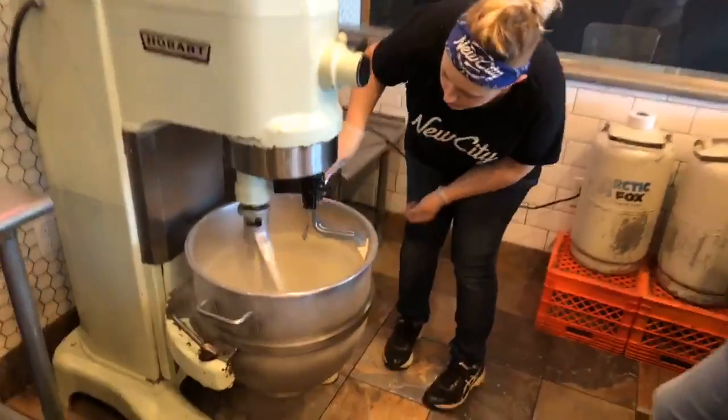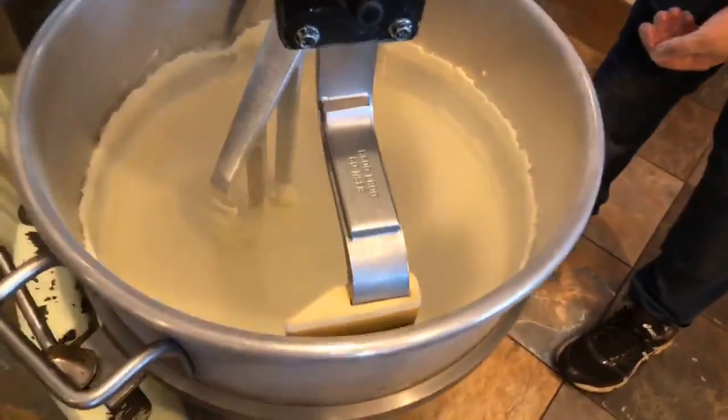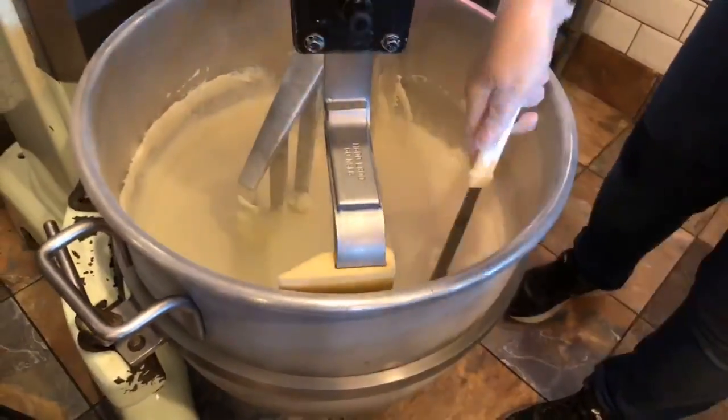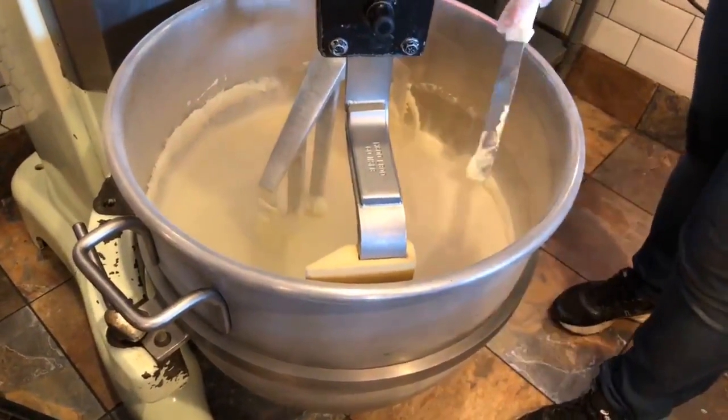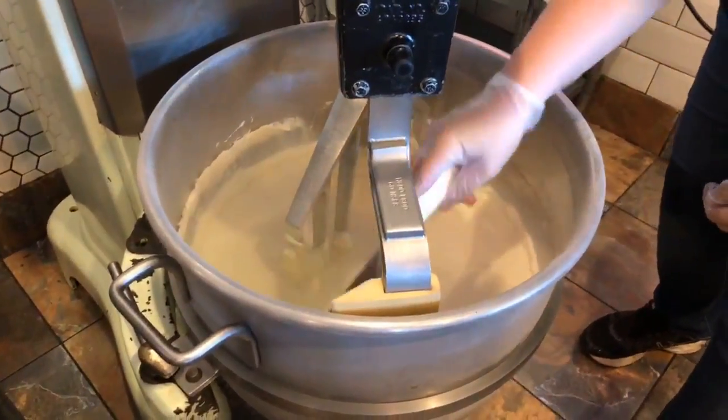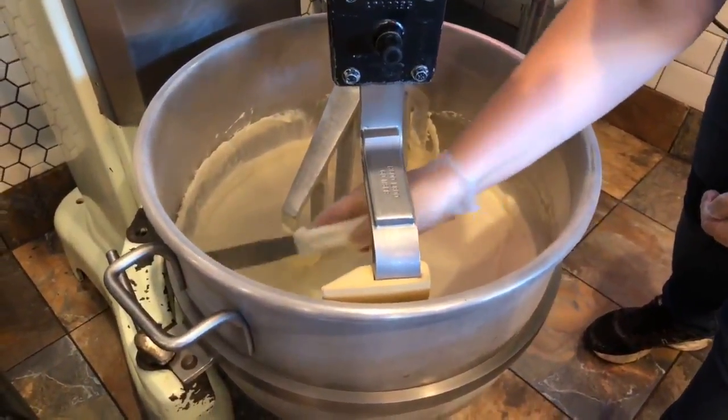And so chef's gonna scrape the bowl down. So we're just starting right now. You're gonna see a lot of liquid still, because we're gonna start slow, and then as we're freezing, it's gonna hold more air. And then we'll be able to kind of turn it up without losing any off the sides.